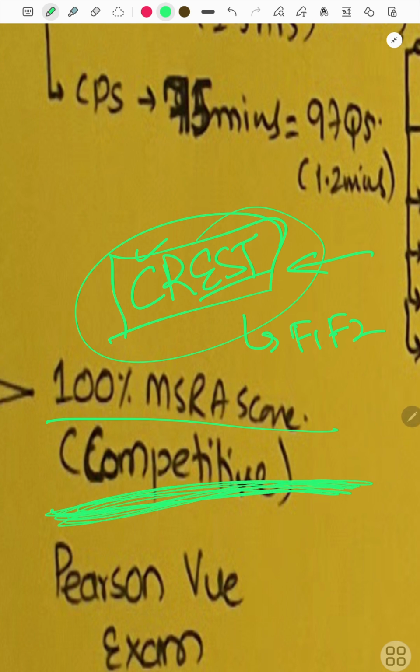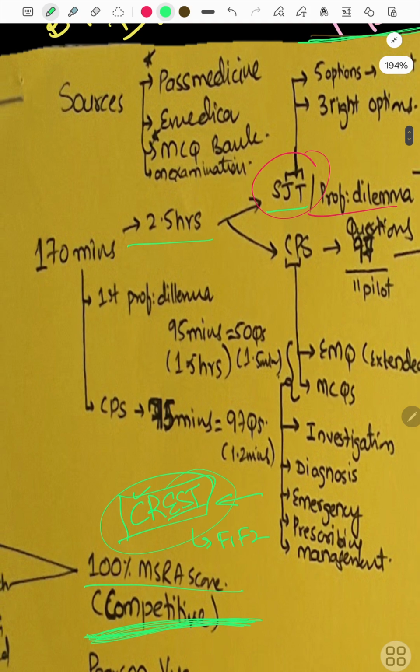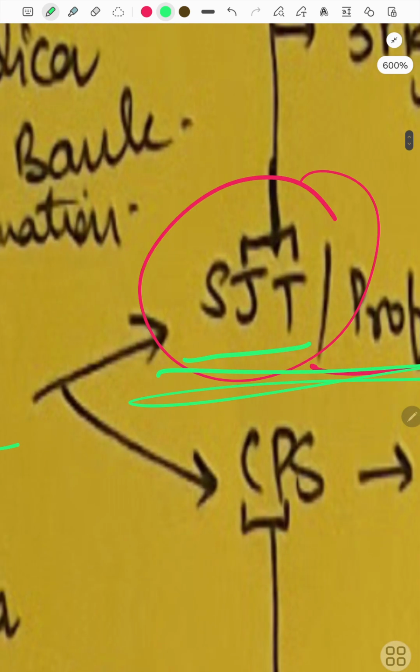This is a very competitive exam, so you have to make sure that you score well, not only on the clinical, but also on the situational judgment. And I think the most focus that you should have is on the situational judgment part of this exam.